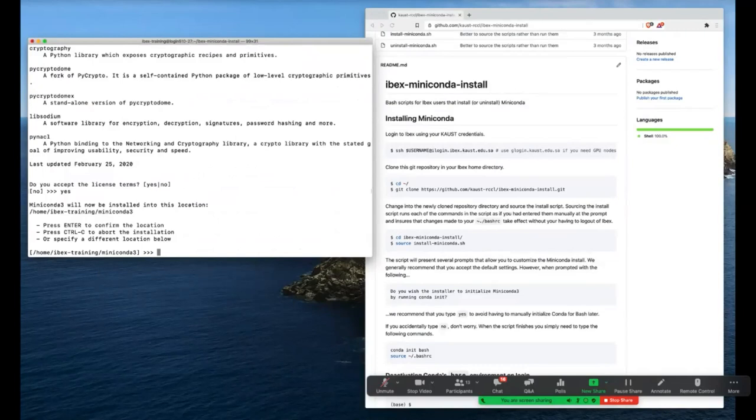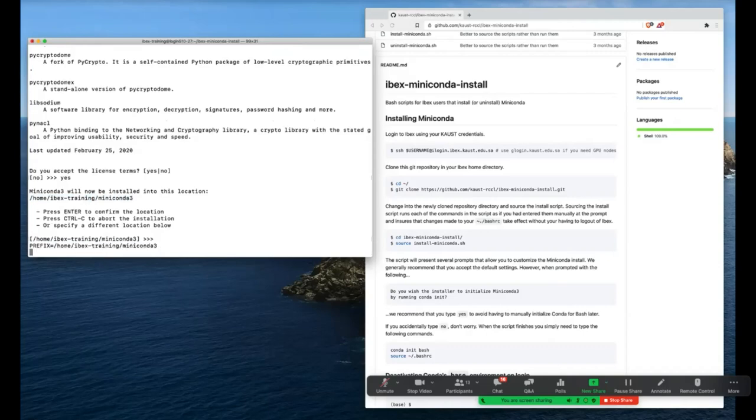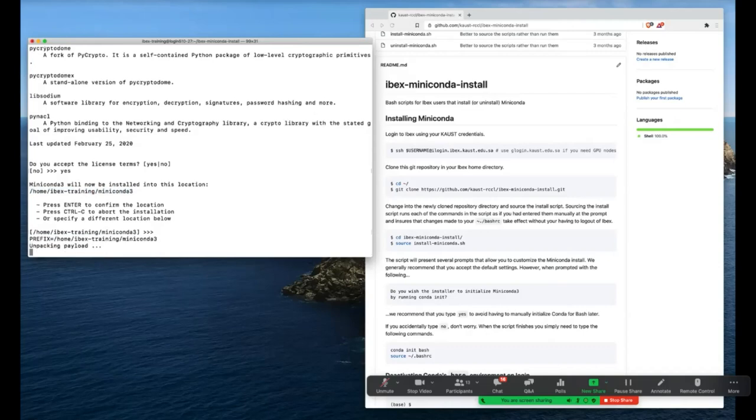The next question we're going to be asked is where do we want to install Miniconda 3? You should accept the default location, which is to install directly into your home directory at this path: home slash username slash miniconda3. So we'll just hit enter again so that we install there. And now the Miniconda 3 distribution is being installed.